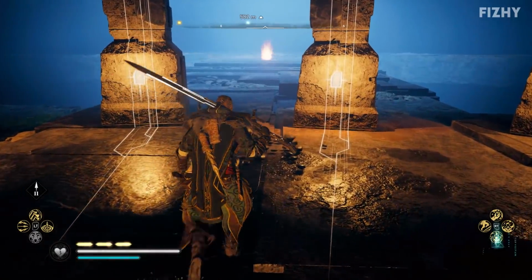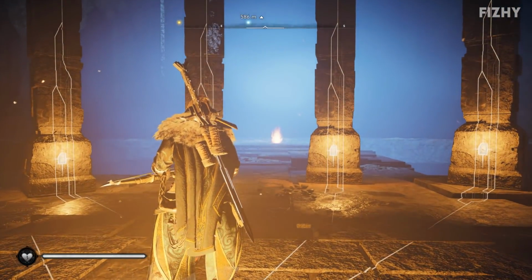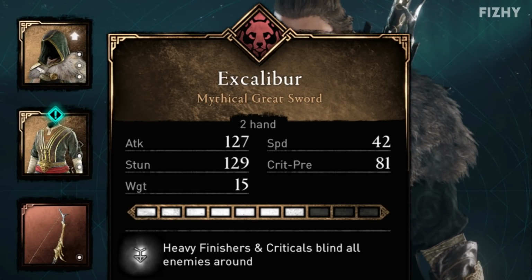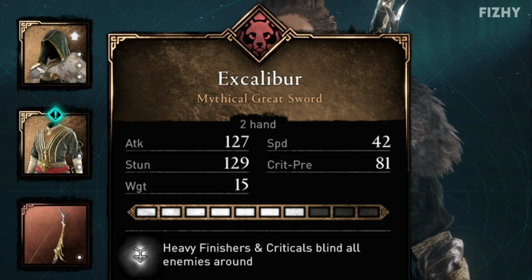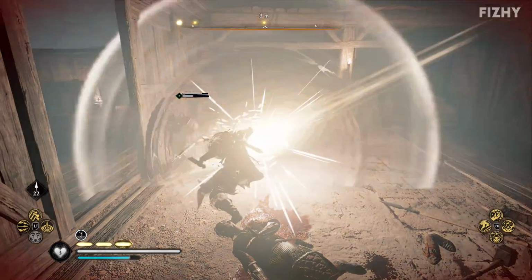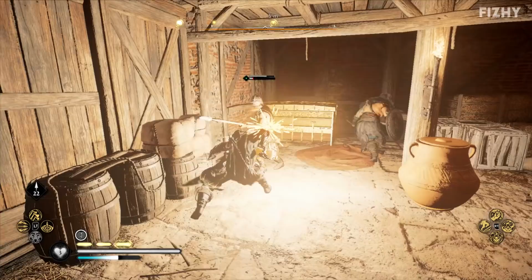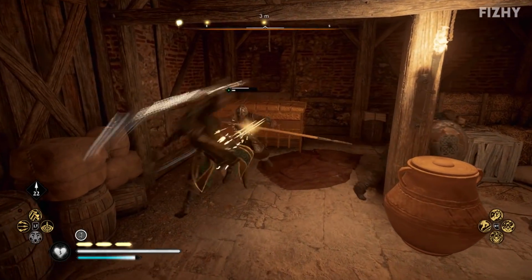And just like that, we are now the proud owner of Excalibur, a really cool two-handed sword. It has a really cool perk, that being heavy finishes and critical hits blind all enemies around. And as you can imagine, that can be quite helpful in combat. And there you have it, that is my guide to getting the great sword Excalibur in Assassin's Creed Valhalla.